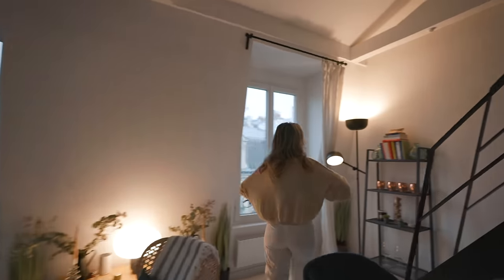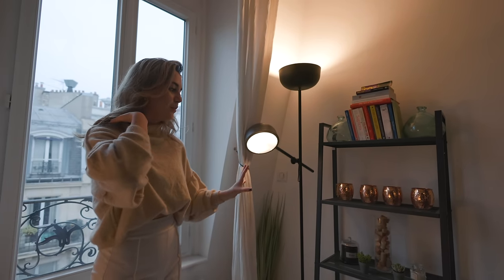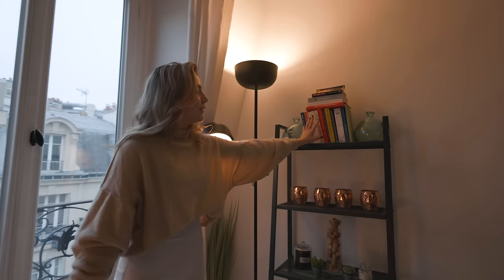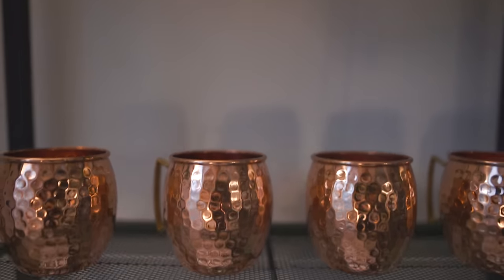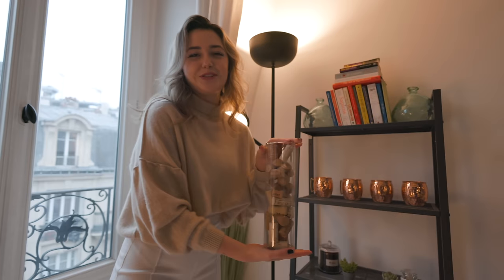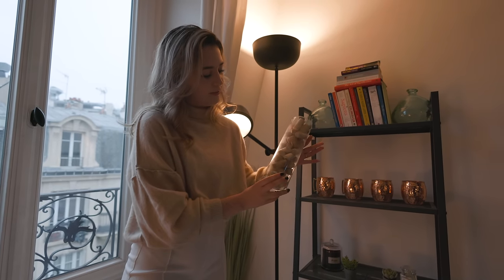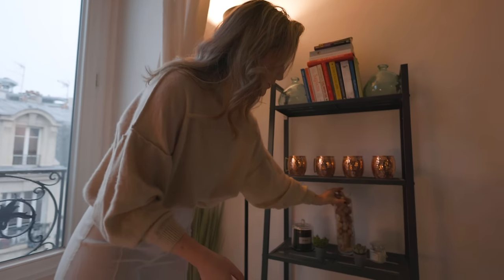This was filled with random stuff that the people who owned the apartment originally had. I turned it into a bar cart of sorts down here, and then a bookshelf up top. I have all my random books here that I brought from home, and then we have some of the Moscow Mule cups. Kelsey and I started this vase full of corks when she was here because we'd have like three bottles of wine a night. So it's become a fun little thing, and whenever friends come over, we have wine and we put the corks in here.